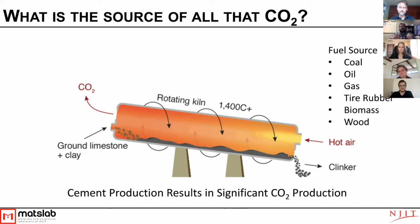We need to fuel that heat. It takes coal, oil, gas. Those are our traditional fuels. But we've done a lot of work in the cement industry to reduce the amount of emissions that come from that by using alternative fuel sources. So we use a lot of waste fuel sources or lower carbon emitting sources. We've also done a lot of work to make this process a lot more efficient over time. And as Chris said, now they're working on ways to capture carbon that's produced from this system.